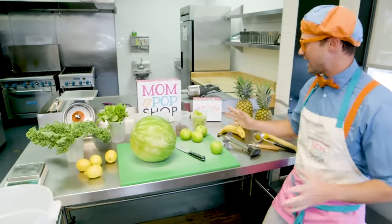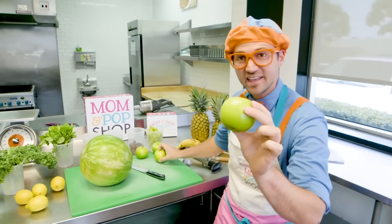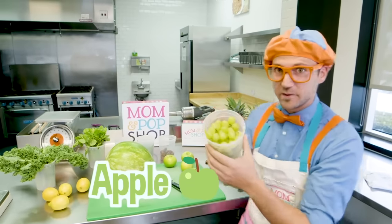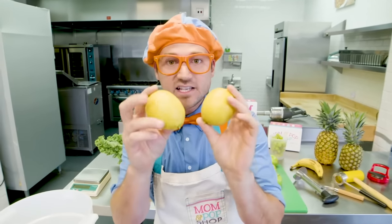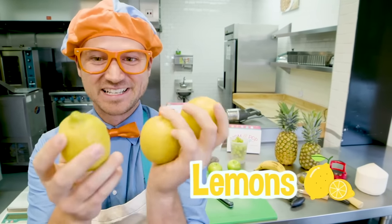All right, let's see what we have to work with. You know what kind of fruit this is, right? Yeah, this is an apple. Okay, looks like we have some grapes. Yum! Ooh, what are these? Check these out. Yeah, these are lemons.